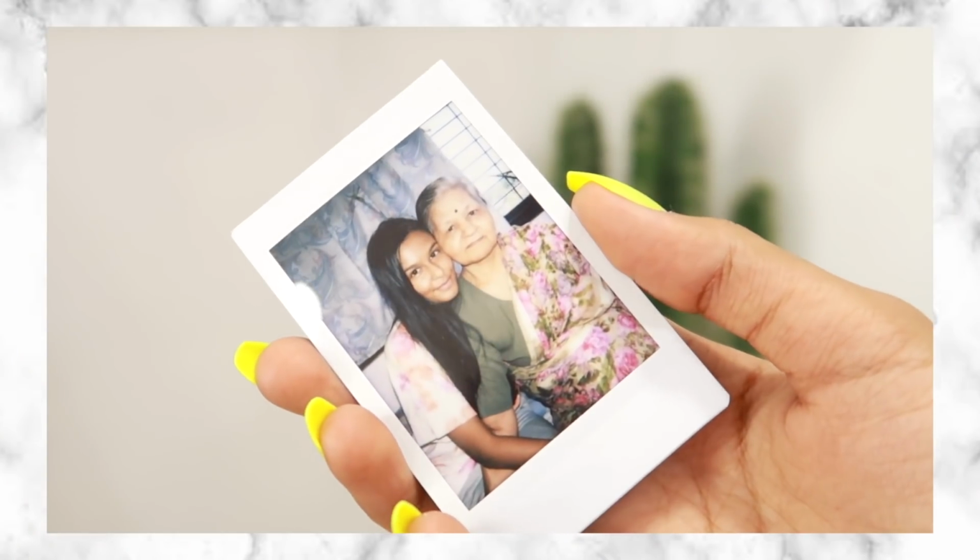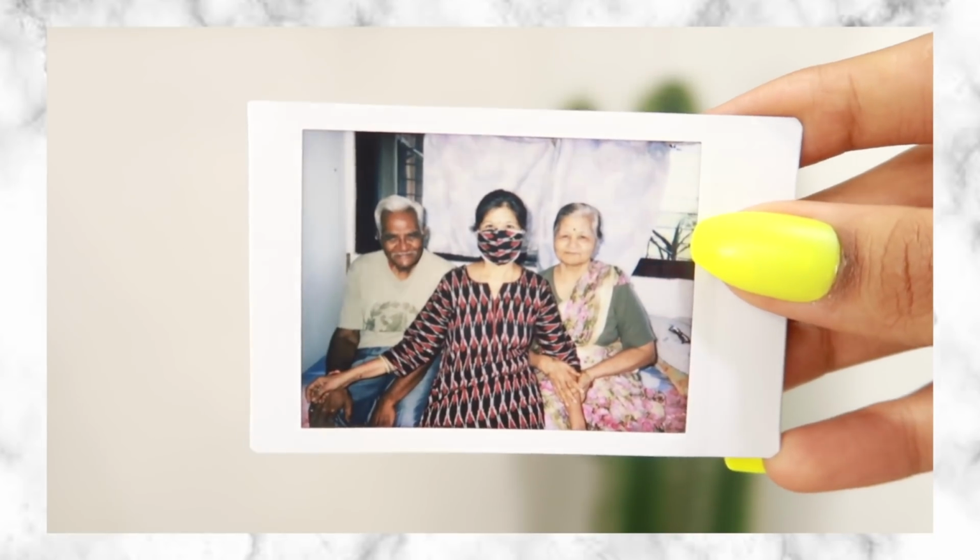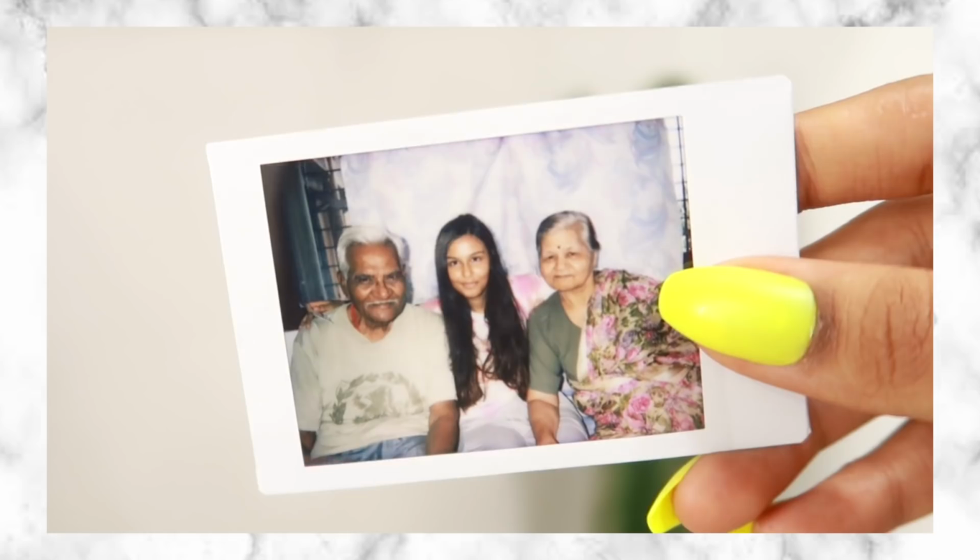If you don't know, I actually visited my nanny for, I would say, like 7-8 days. Like, I was living with my nana and nani, and I am actually going to be going back, I think, in the next week probably. So I'm really excited about that. But these are the Polaroids that we ended up taking. I have a few with my nana nani both. I have one with my nani, then there's one with my mom and my nana nani, which is so cute, and then my mom took singles with nana and with nani, which is so cute.